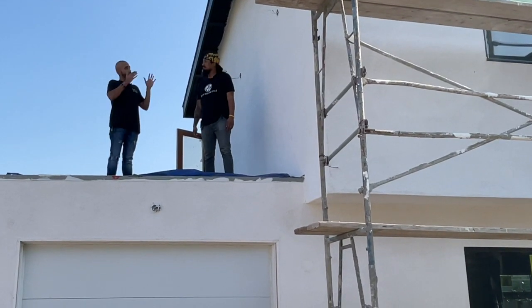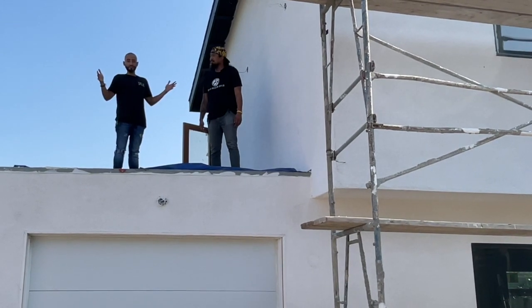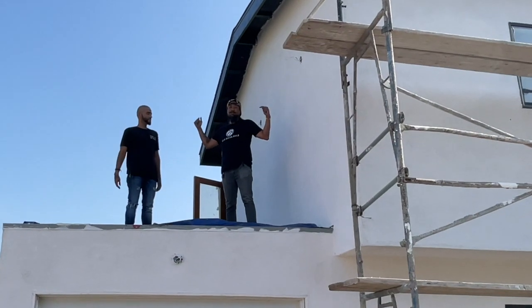No. So again, when you have a pitched roof, just go for a side deck. It's perfect. Go over the garage. Awesome space. Boom. That's my line again. Tell him. Boom.